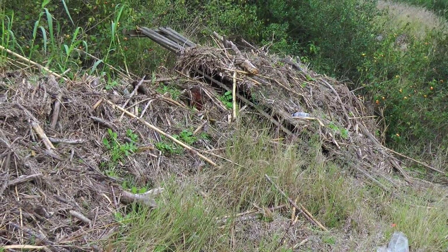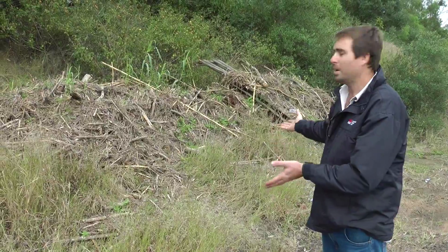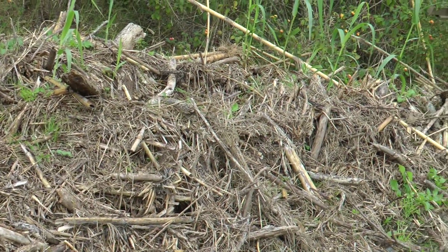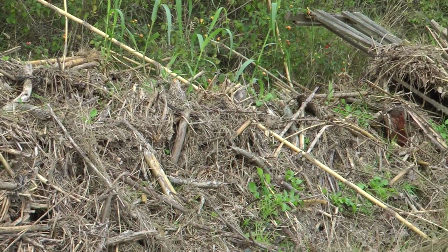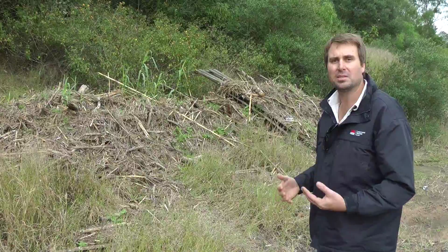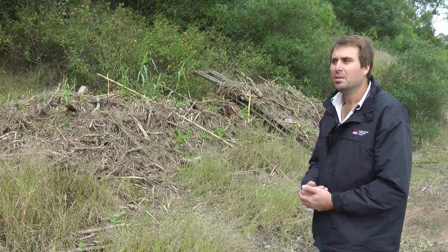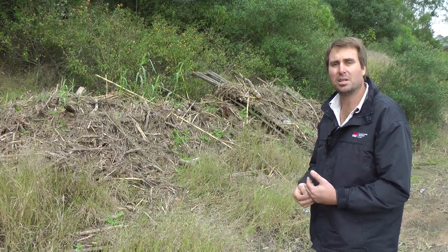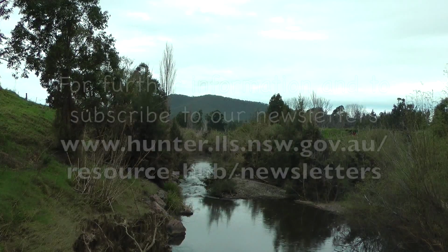So if your property was affected by the floods and you've got something similar to this, it might be a good idea to give it a bit of a clean up so you don't get giant reed infestations occurring. If you have a look at your riverbanks and find that you have some, generally winter isn't a great time for spraying, but coming into spring when it starts to warm up again is ideal.